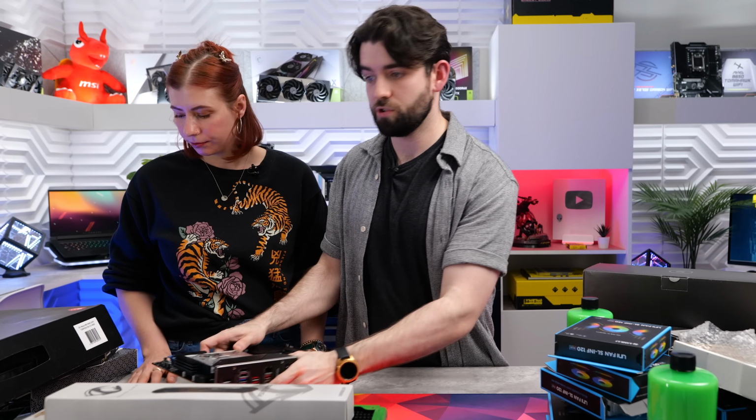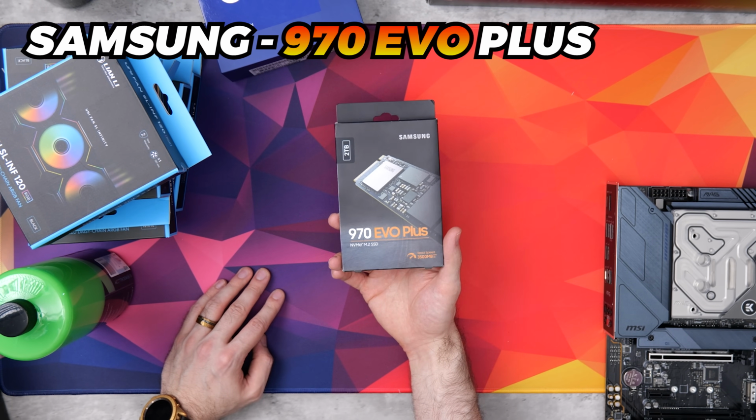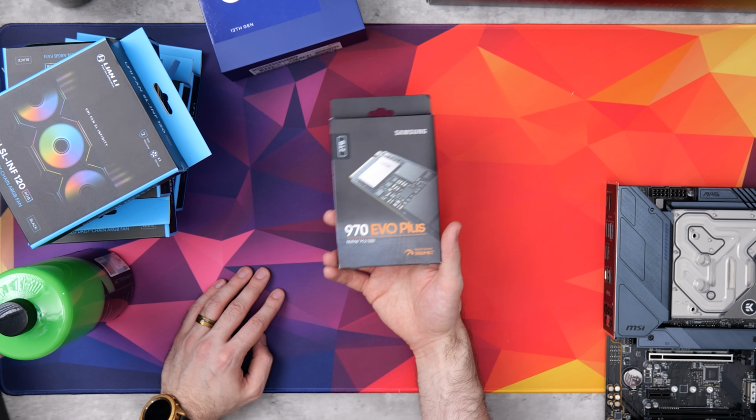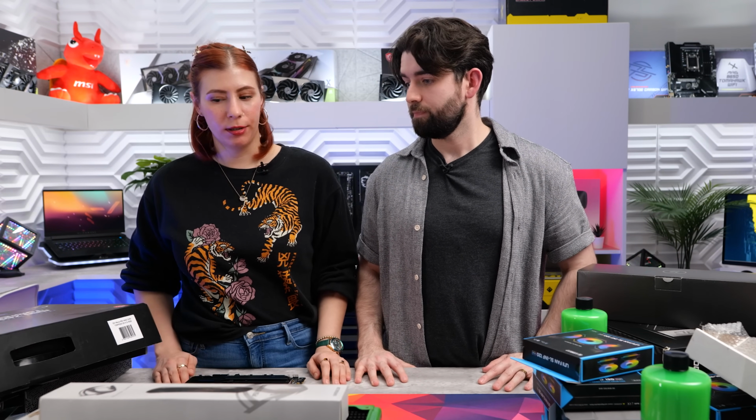Oh, we almost forgot the storage. This is the Samsung 970 EVO Plus, 2 TB, which should be fine because this PC is mostly going to be a video editing PC. All right, I think that is pretty much everything. We should get started with the PC build.